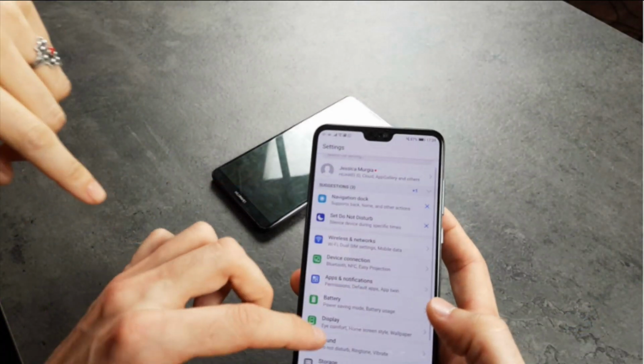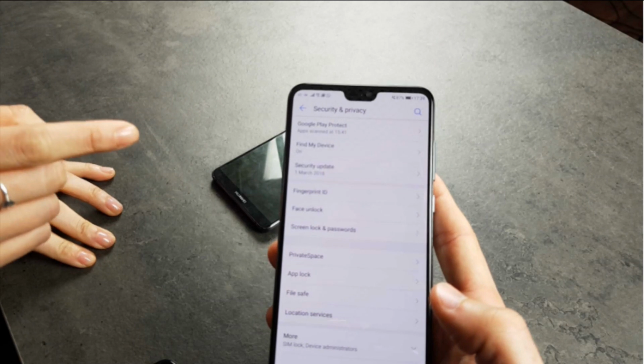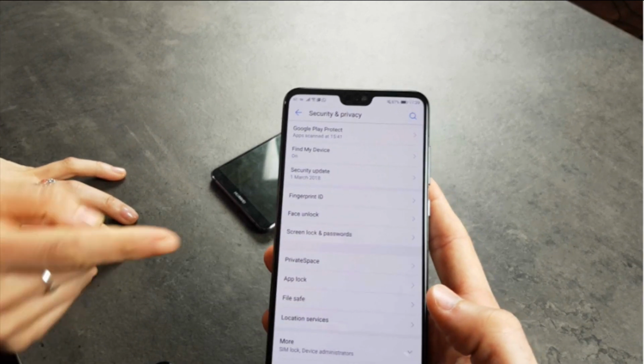So yes, it's available, but first of all you will find it is hidden in the settings, and we can show you. It is not in the display part, but in security and privacy. Yeah, it's there. Then you have to go to screen lock and passwords.